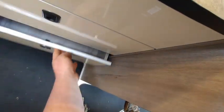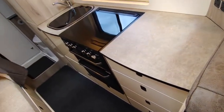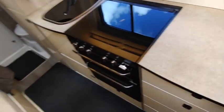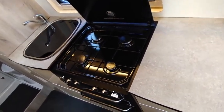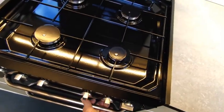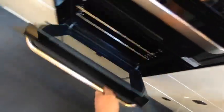They don't have soft closed drawers. I swear they used to have soft closed drawers. We've got a big oven, 4 gas burners, no electric because it's got a massive underslung gas tank. What's the point of an electric one that only works when you're hooked up? Separate grill, separate oven.